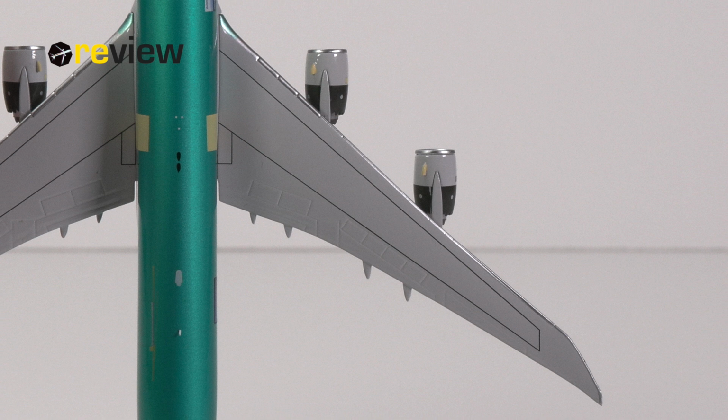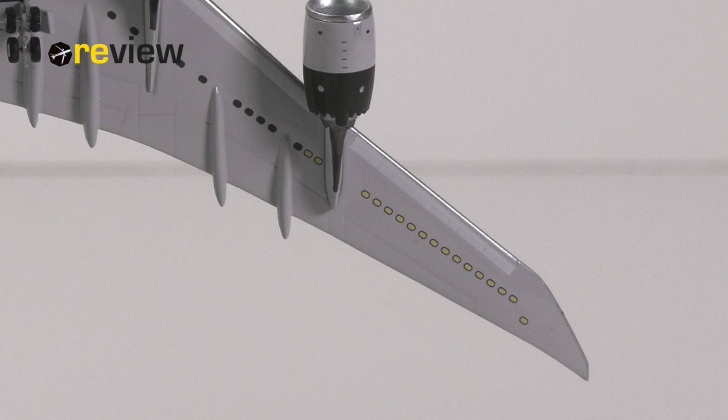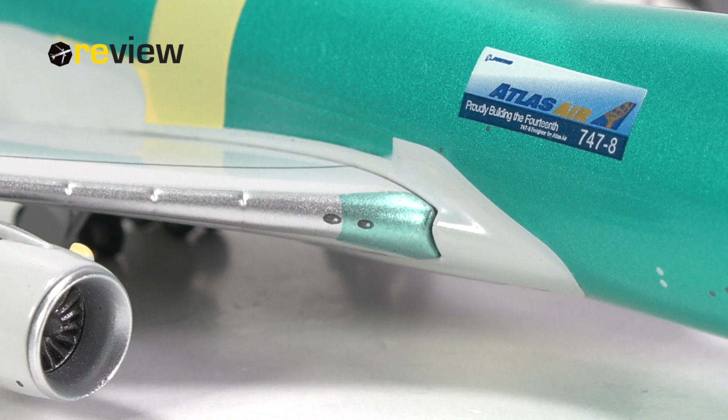Then on the underside, we have more physical detailing, and again, a bunch of small printed details looking really very nice as well. But my little highlight, and I mean, how could it otherwise be, is the fact that we do have the landing lights, and again a bit of primer color here on the wing, looking really cool.